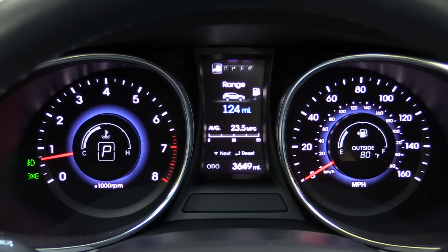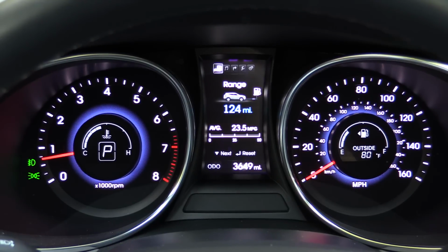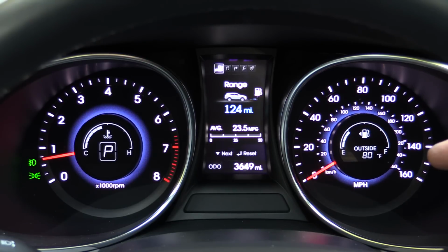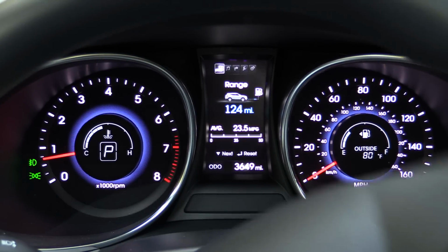Over on the driver's side, we have this very typical two-dial instrument cluster with a tachometer over here on the left and the speedometer over here on the right. I suppose you could almost call us a four-dial instrument cluster because we get a little temperature dial for the engine and a little fuel dial right over there inside the speedometer and the tachometer. In between those, we have this color multi-information display.